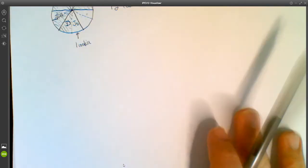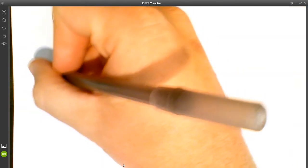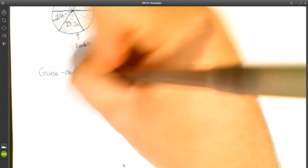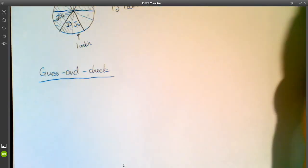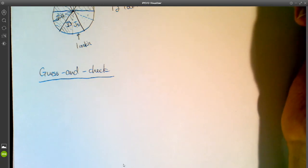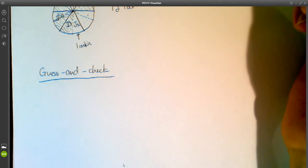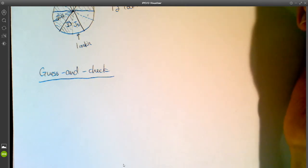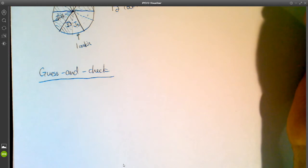Another way you could do it would be guess and check. Guess and check is literally where you just throw out a random number and then work it through the problem to see if it would work. A lot of times people guess 12 right off the bat, just because when you're making cookies, you lay out cookies on a cookie sheet, and a lot of times you have a dozen cookies on the cookie sheet, right? But let's show you how this would work if you didn't choose 12.